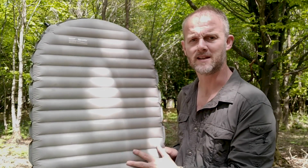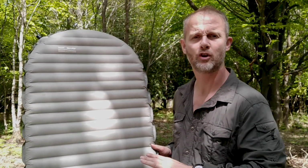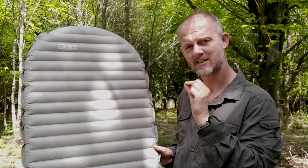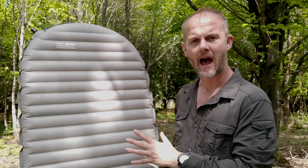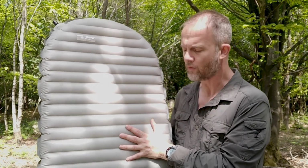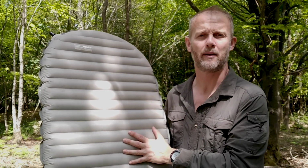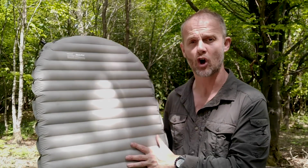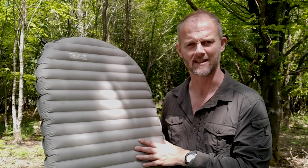I love this piece of kit. It does a wonderful job of insulating me from the cold ground. But there is a really subtle, easily overcome downside to that. I found that when I blow this up to its maximum and then lay on it, it's like laying on a plank, like laying on a slab of concrete. I find it really hard to sleep on.